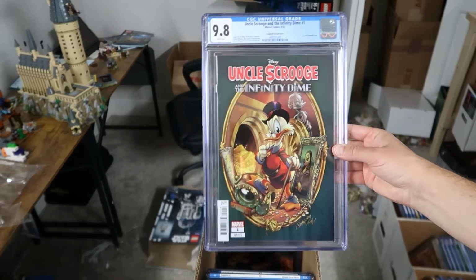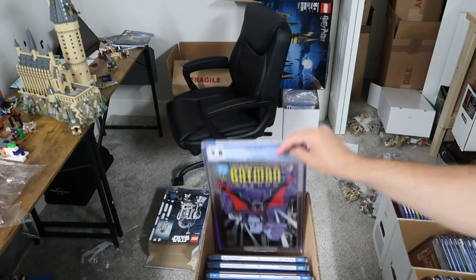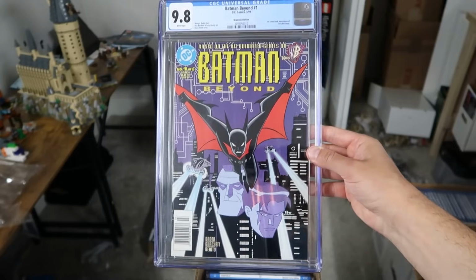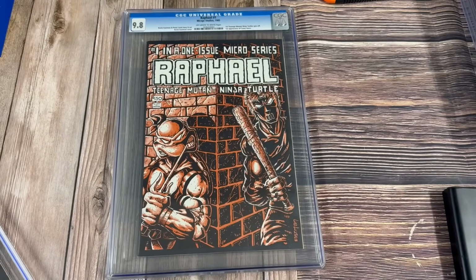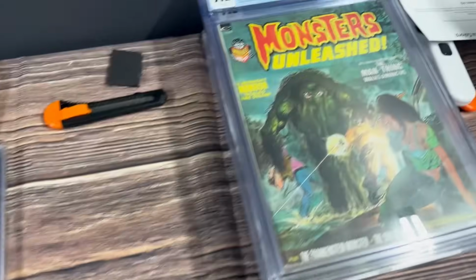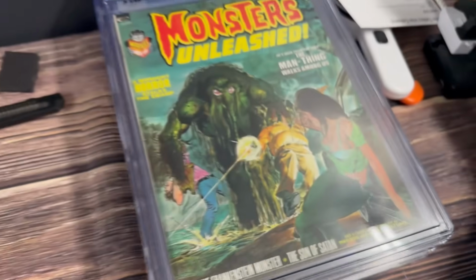Uncle Scrooge and the Infinity Dime, cool variant for that one, not in this collection. And Batman Beyond #1 in a 9.8 newsstand. That's like a $5,000 book. And I forgot to show this bad boy right here, Raphael #1 in a 9.8. And check out this Neal Adams on Monsters.